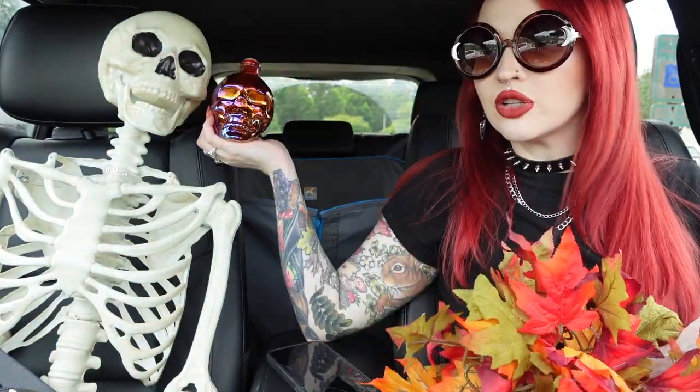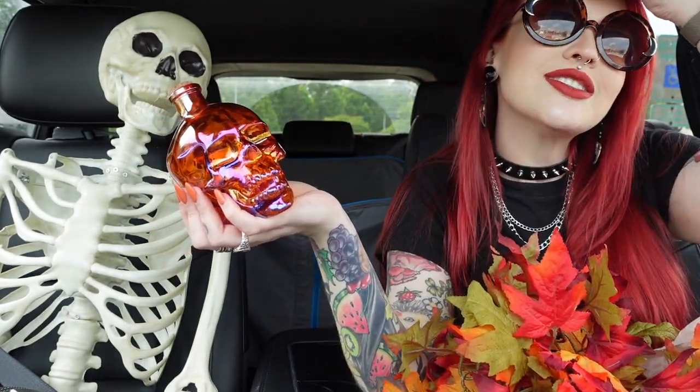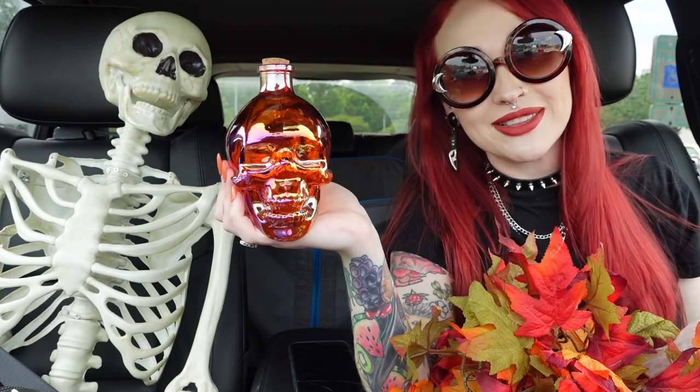Skelly, I got your friend. Y'all look like you could be buds. So yeah, this is pretty much all I got for this trip, or saw for this trip. I didn't even see the big jack-o'-lantern, so I'm so sad about that. At least this is cute.